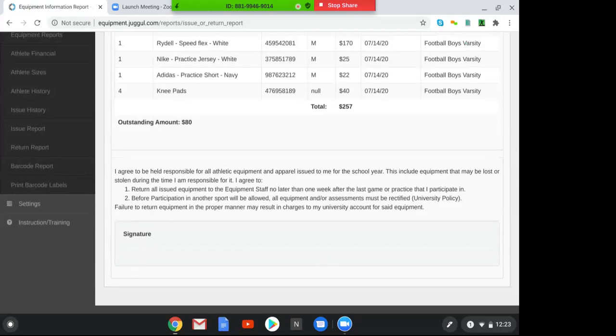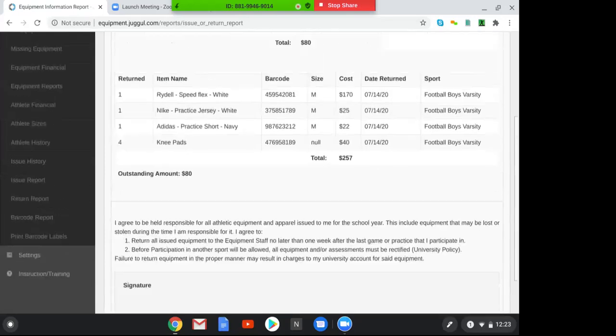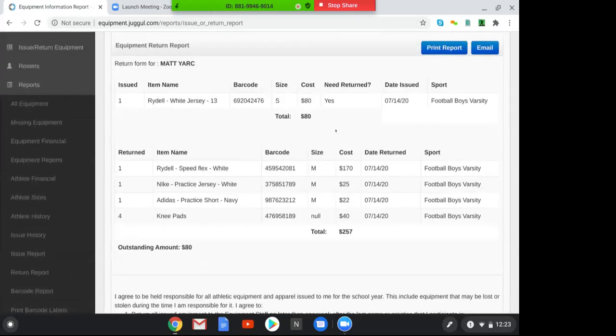The athlete could sign, knowing he has to get this back to you within the next week, or the cost of this particular item is going to go on a student account. There are different ways; every school has different policies.